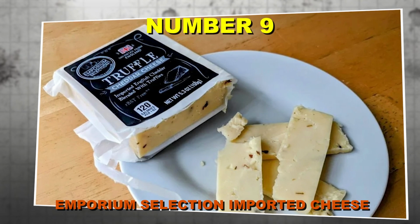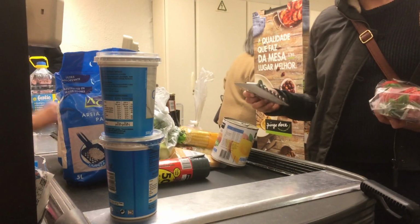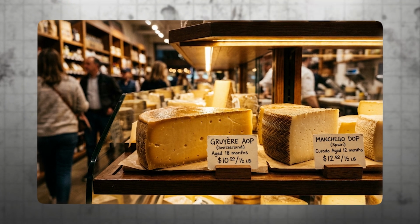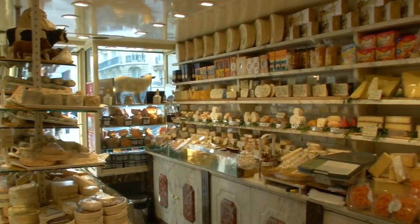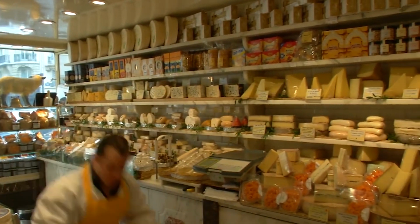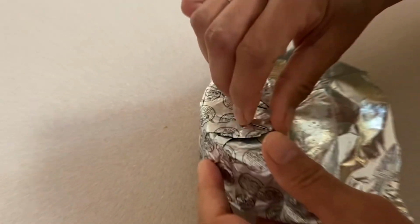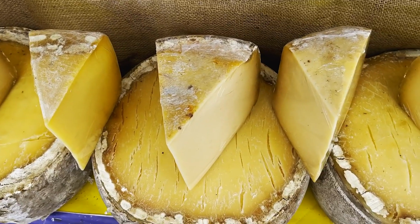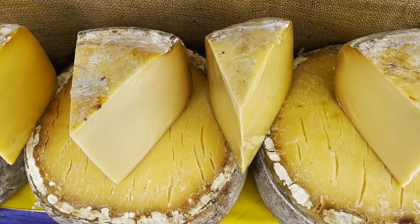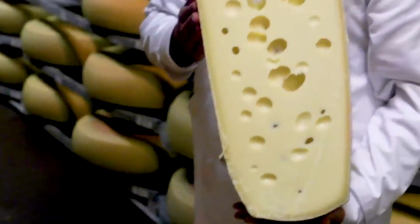Number 9. Emporium Selection. Imported cheese. Walk up to the specialty counter at a premium grocer and you'll see a wedge of Gruyere or Manchego sitting under hot display lights at $10 a cut. It looks fancy. It feels exclusive. But here's what the deli counter doesn't want you to know. Those exposed cheese wedges are actively deteriorating. Heat and light destroy moisture, break down fat structure, and rob cheese of the complex flavors that made it worth buying in the first place.